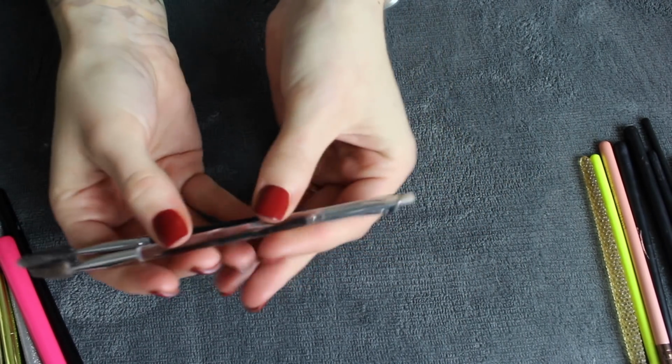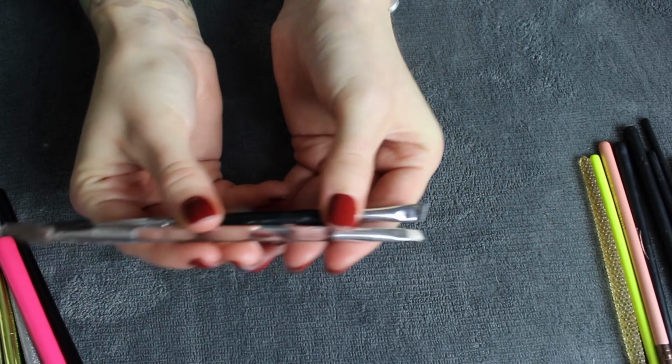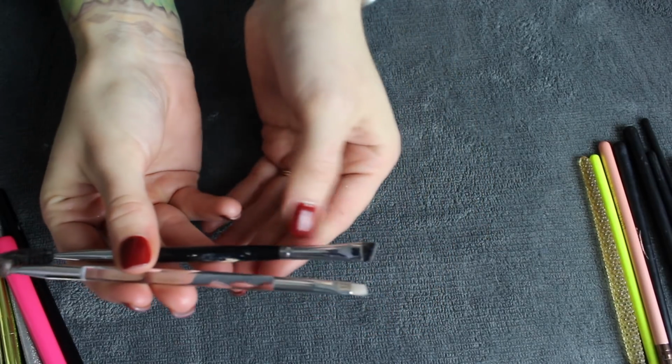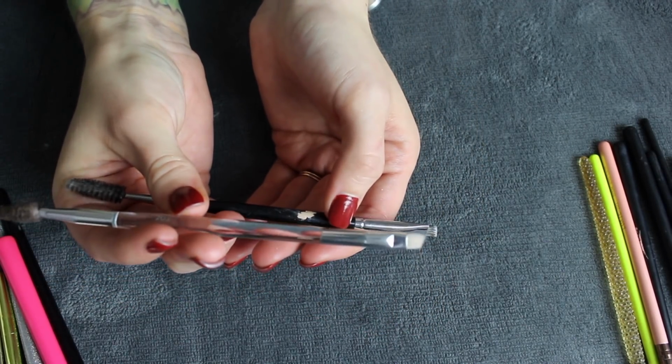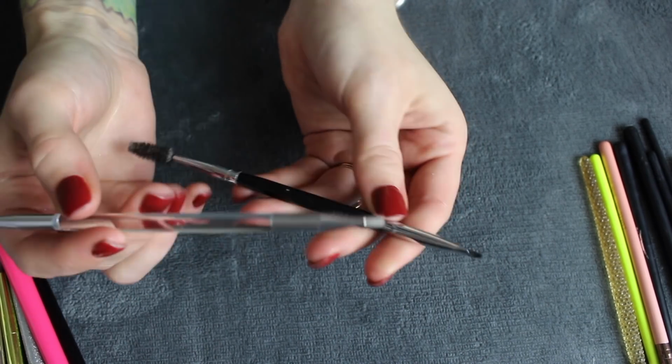These 2 are brushes I deem to be like my eyebrow brushes, even though I don't use pomades very often. I use this to have the spoolie to comb out my brows, and then I use the angles to clean up my brows with concealer. This one's from e.l.f. I don't know what the number is, 203. It's one of those clear brushes. I love this brush. Actually, I only need one of these.